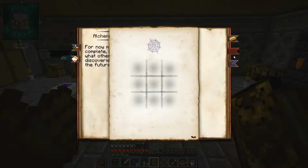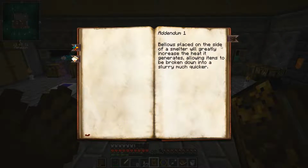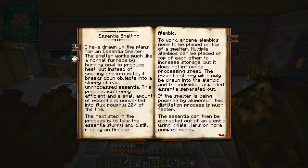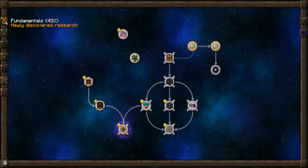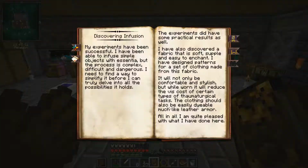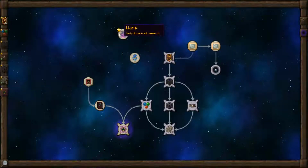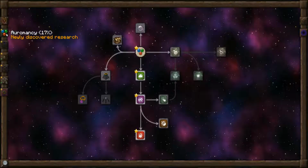That's odd. Anyway. Can now make arcane alembics. Everfull urn. Apparently we still need more fundamentals theory, which is interesting. Does it mean I need to click on each of these things to unlock them? Or just because I don't have... I've only got 43% of fundamentals, which is interesting, very, very interesting to me.